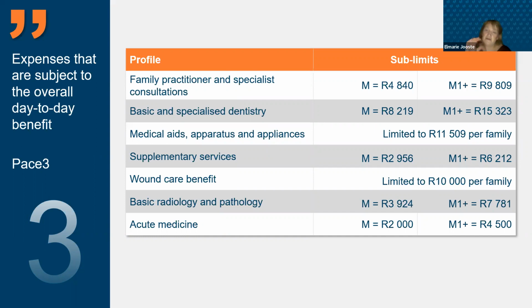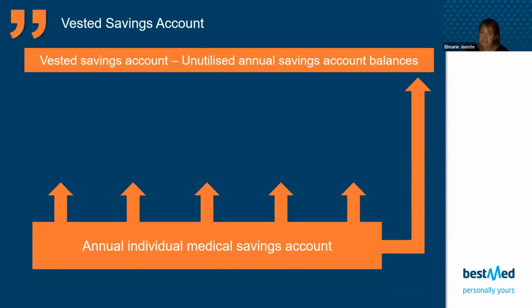And that is, you need to look at it. But if I were you and I need to choose between the 2 options, make sure that your overall limit is enough to cover your day-to-day expenses in the past. But for sure, the most important thing is your chronic medicine benefit is higher on Pace3 compared to Pace2. So if you need more non-CDL conditions or medicines, or you need more medicine benefits, then Pace3 is much better.